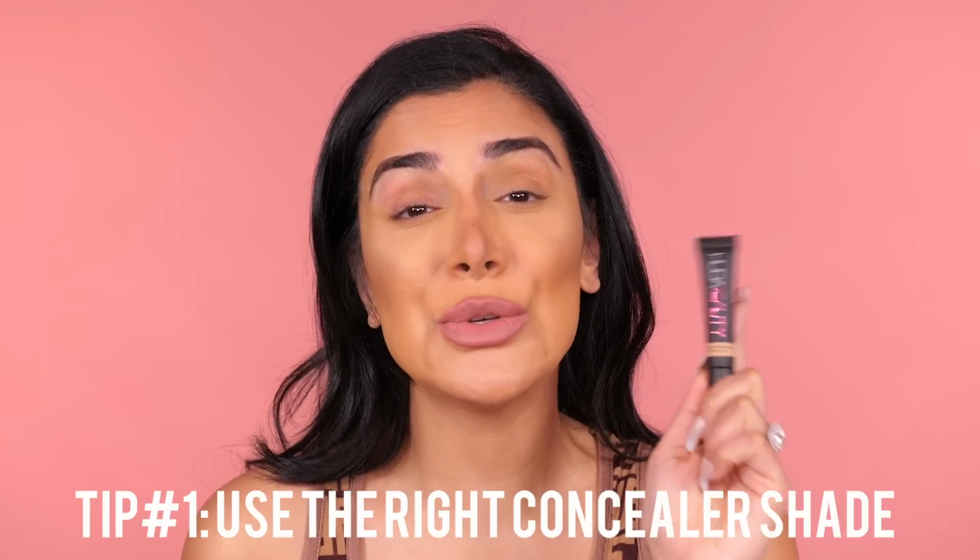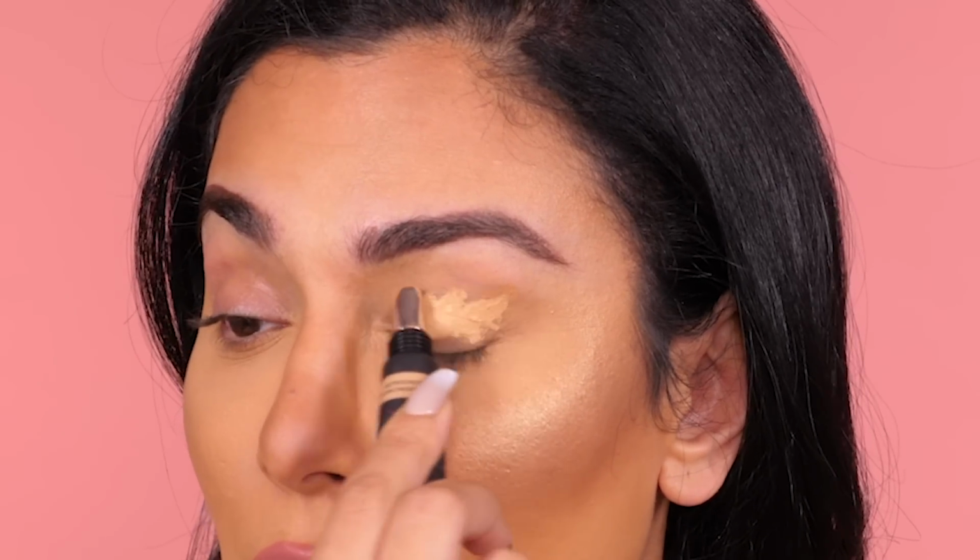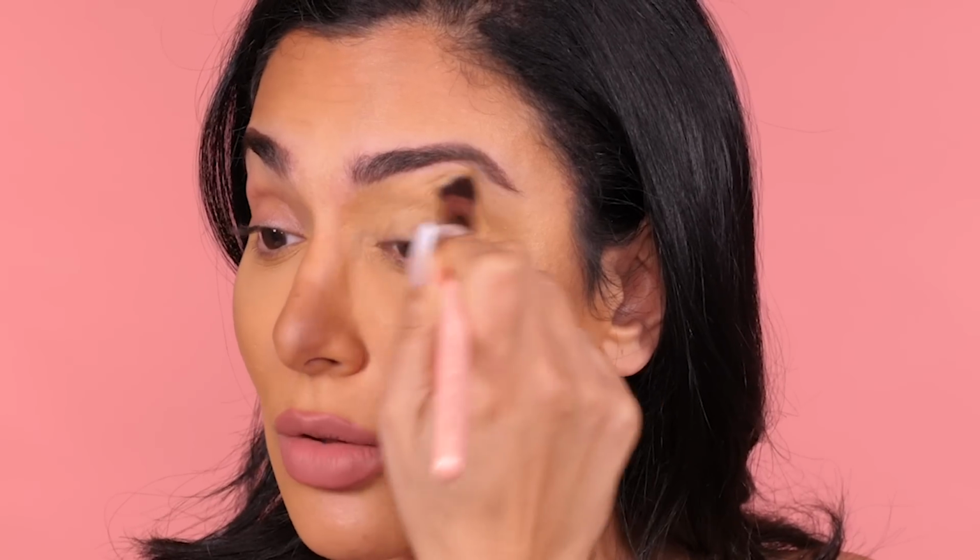So tip number one, use the right concealer shade. The wrong concealer for your eyes can make your eyes look tiny. So I'm gonna use Toasted Almond on my lid. I'm just gonna go ahead and blend that out. On this side, I'm gonna go a lot lighter and apply a light color all around the eye. This is to give you the effect of the wrong concealer and how much it shrinks your eye.